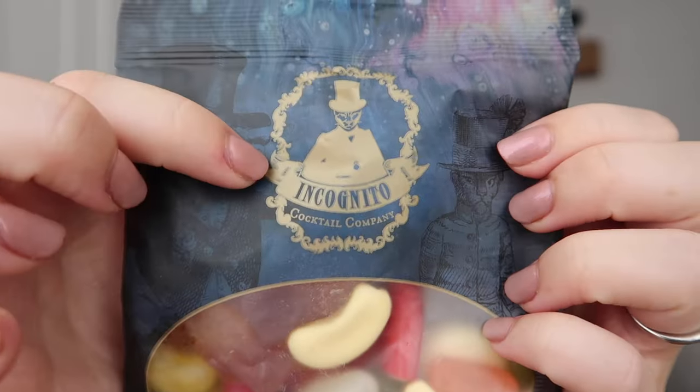But yeah, Alex wants some sweets. So you can see the little logo there that says Incognito. It was honestly so, so cool. And there were different prizes that you could win on that grabber. There was a girl at a table near us that won a free shot. There was someone else that I think won a free drink. So yeah, it was really, really cool.